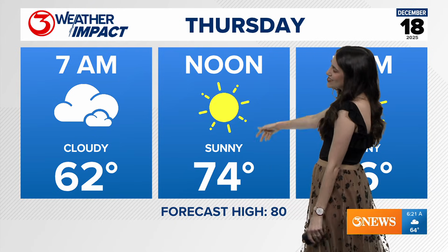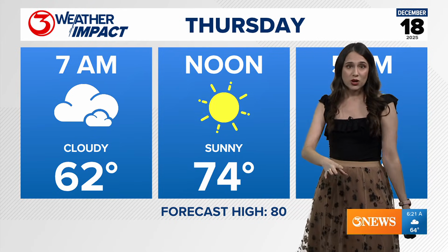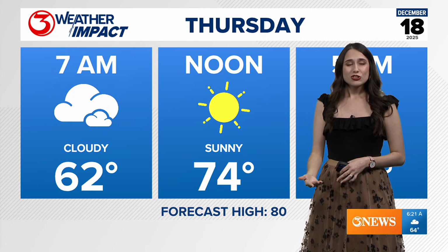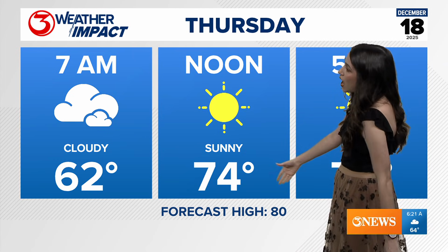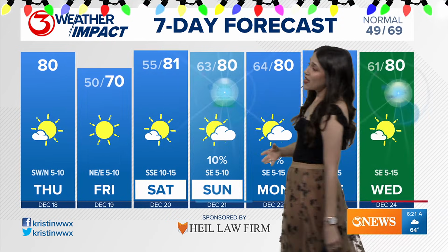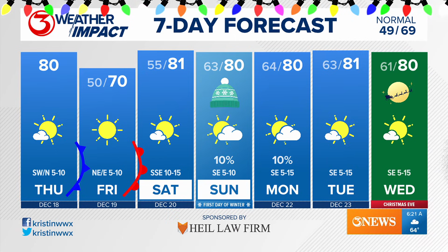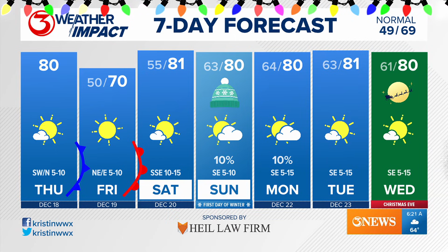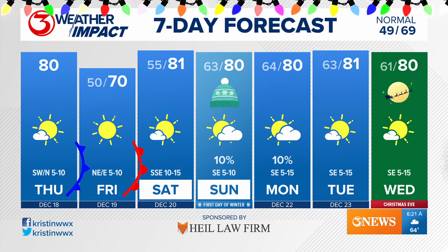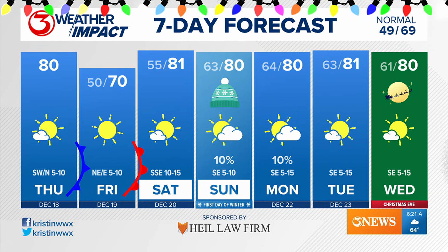Heading into today, temperatures starting off in the 60s. We have those areas of fog this morning. So again, give yourself a little bit of extra time in the morning to get where you're going. High temperatures this afternoon getting to around the 80-degree mark. Behind that front tomorrow, temperatures right where they should be for this time of year. And then we go back to those morning 60s and afternoon 80s every day for the next several, including the first day of winter, Christmas Eve, and very likely Christmas Day.